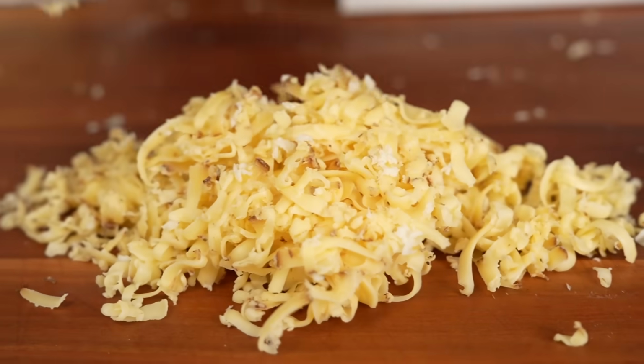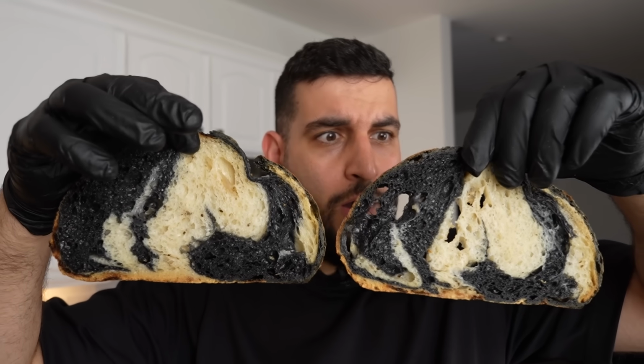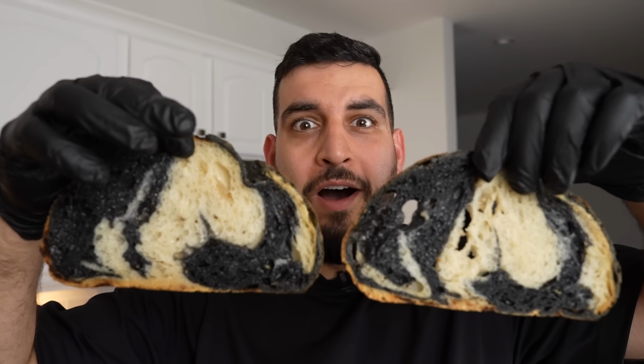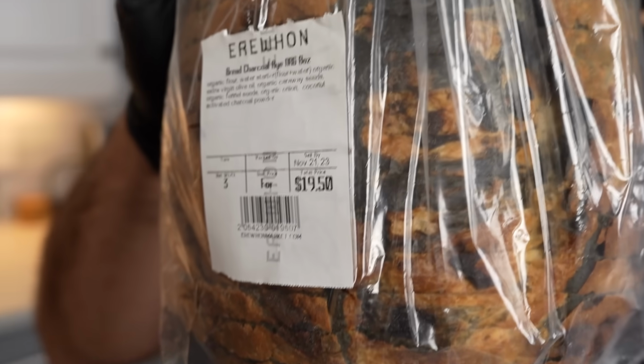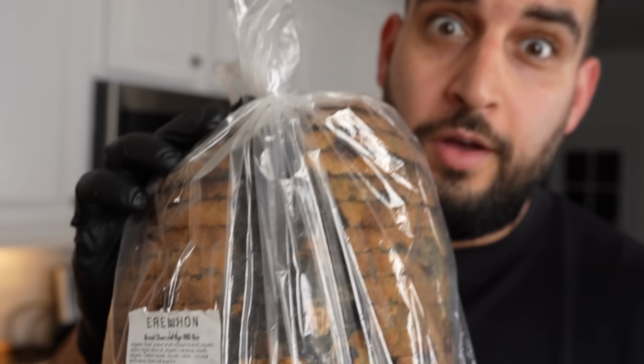Now for the bread, the lady at the store sold me on this bread. It's charcoal infused bread. I mean, who even thinks about putting charcoal in bread? That's crazy. And the whole loaf cost me like $20, which is pretty nuts if you think about it.